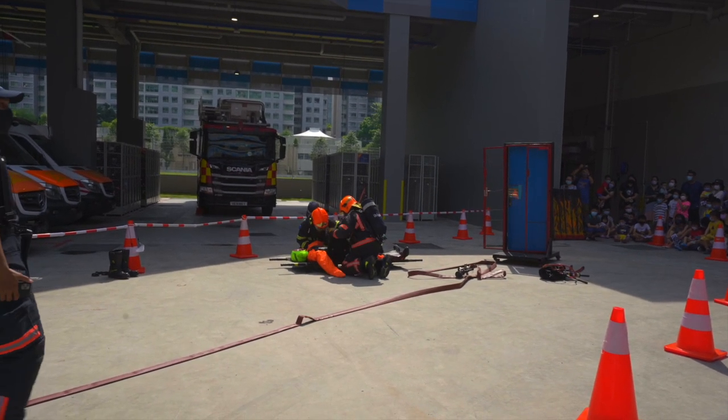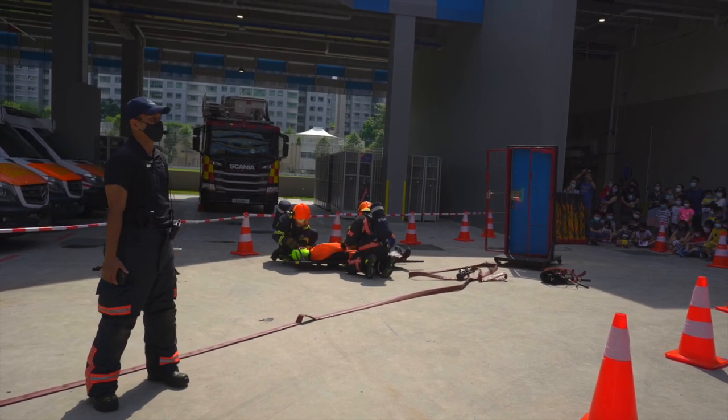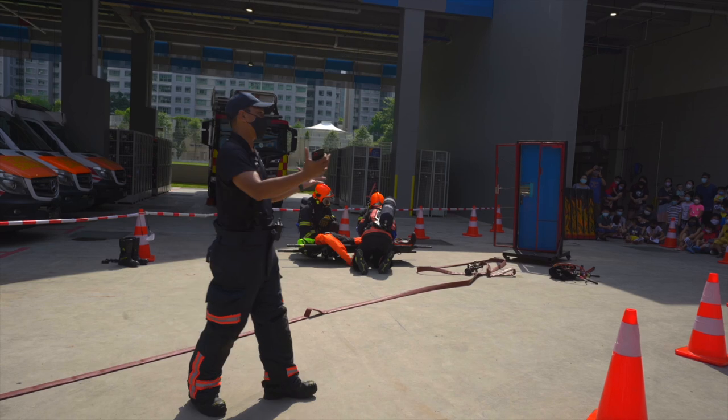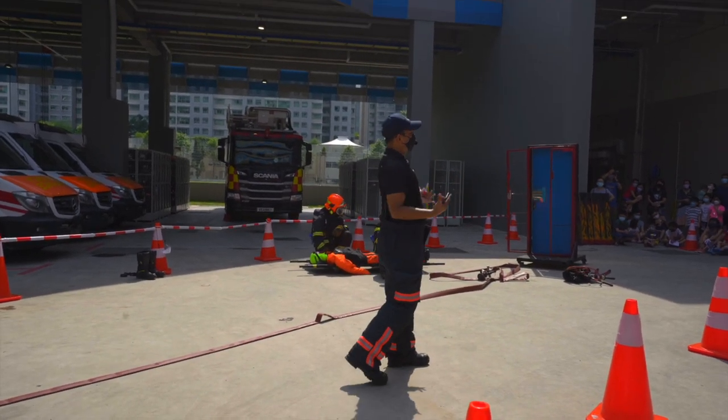So as you can see, in this situation, teamwork and communication is very important. So how do we achieve that? We will train. Working with our fire gloves is not easy because of the dexterity that we lose. That's why we also have to train to make sure that we are competent and proficient.